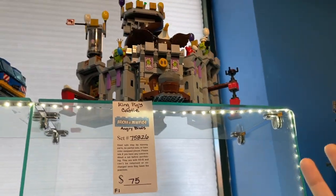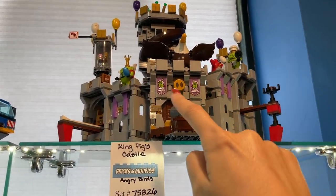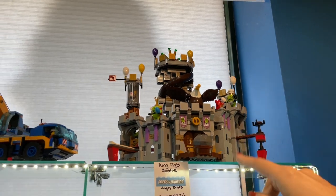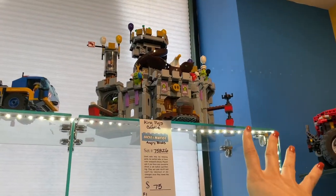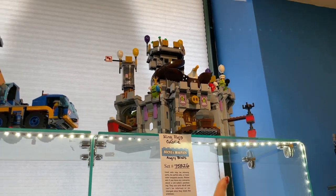I don't think I've ever seen this set before, so that's really kind of a treat. I love the snout on the front. That's kind of fun. And then there's like a snake or something wrapping around the tower. I think it's a slide. I guess it's a slide. But yeah, it's just a very interesting castle. It's a very cartoonish kind of build.